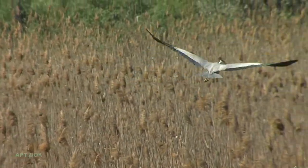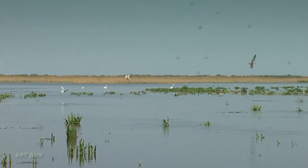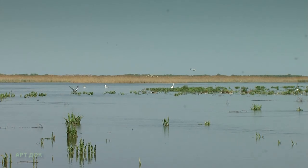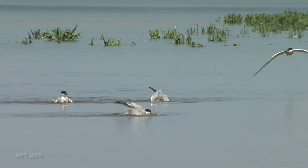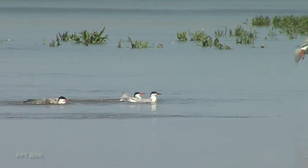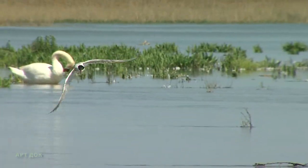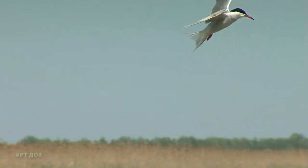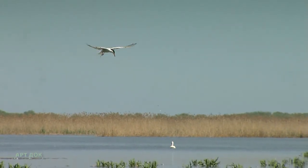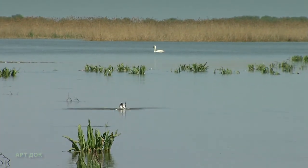The cormorant colony is a noisy place in the delta, but it's not the only one. The anxious cries of terns spread far around the waters of the low delta. They're also interested in fish. They hover above water, looking for schools of small fish, and dive in to catch them. They almost never miss.